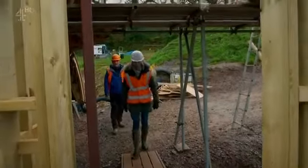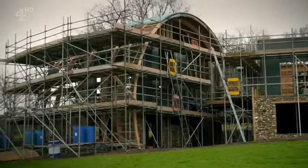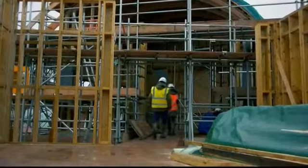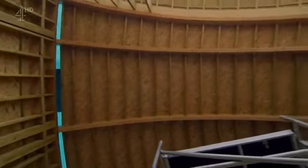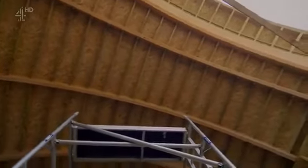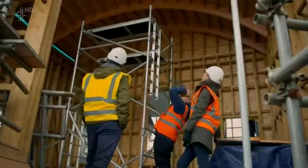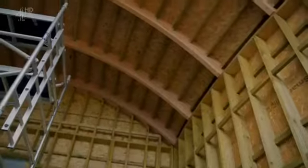Where are we going? Up through... We're going through the back door. Yeah. And it's starting to look spectacular. Oh, heavens. It's beautiful. It is like a giant little section of a fan vault in a medieval cathedral.